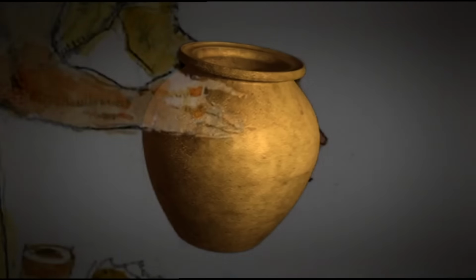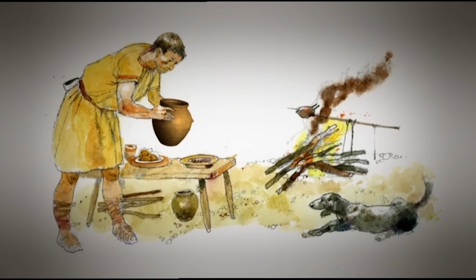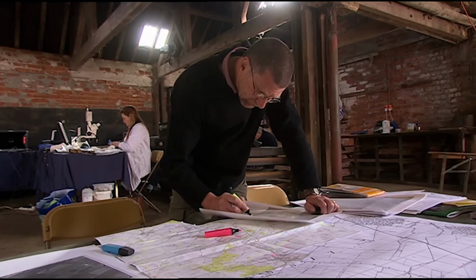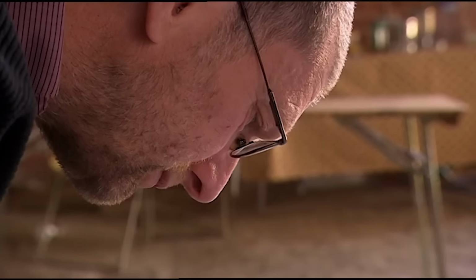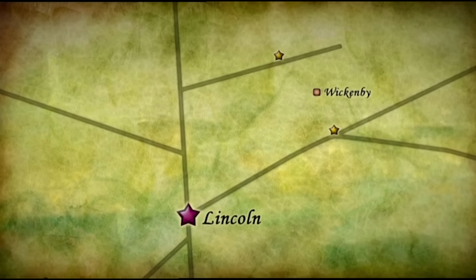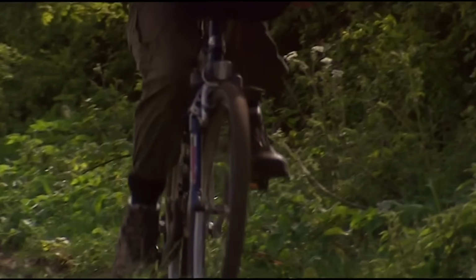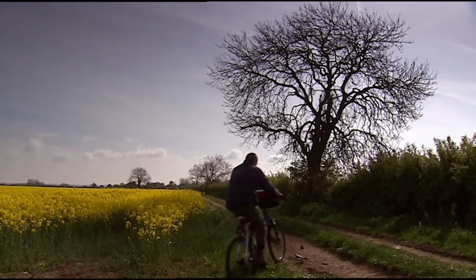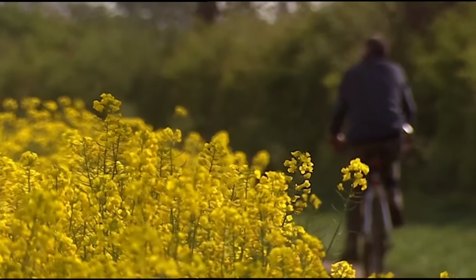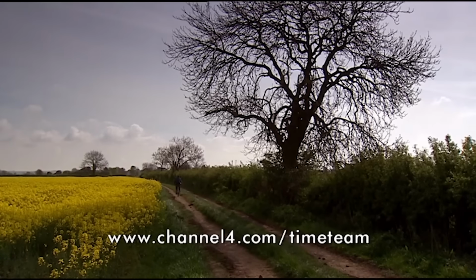In rural Lincolnshire, adaptation to Roman ways may have taken some time, with Iron Age culture surviving well into the Roman period. But we'd expect the new Roman economy and power structure to have radically reshaped the landscape. We know of several Roman roads around Lincoln, and major Roman settlements cluster around them. But Wickenby's a long way from these roads. And so Stuart's hoping to find evidence of a link between our site and the major Roman road network. And the Time Team website can help you find the Roman roads where you live.